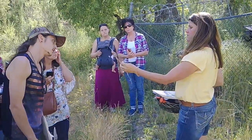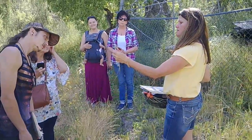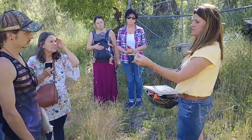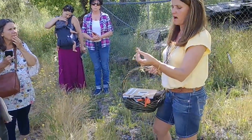And they have these little flowers in heads. Sometimes there's a receptacle underneath, sometimes there's not. That's the key to identifying them. This actually is a non-native clover.